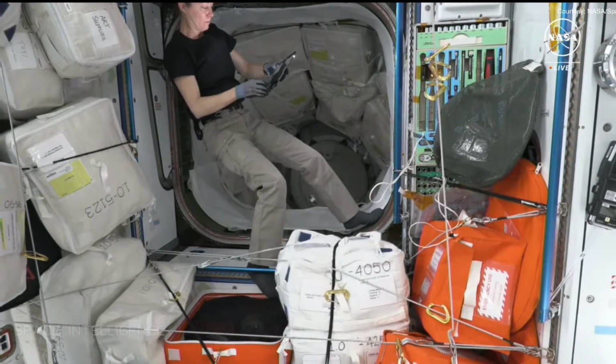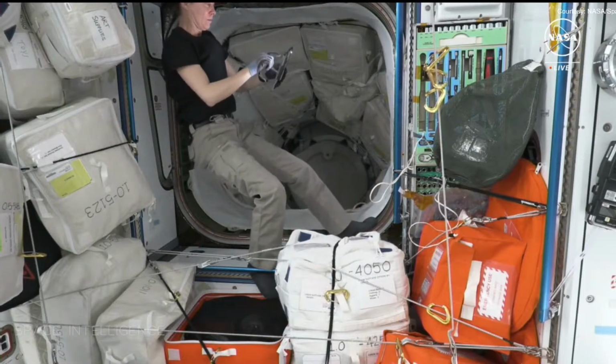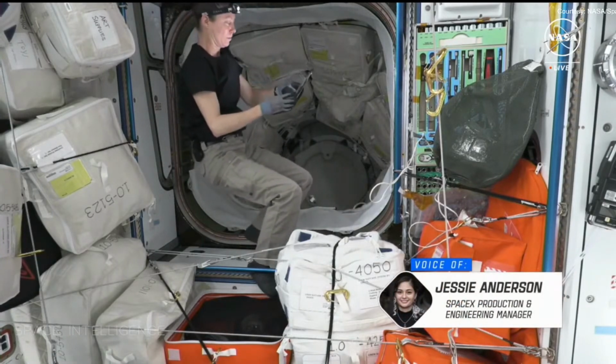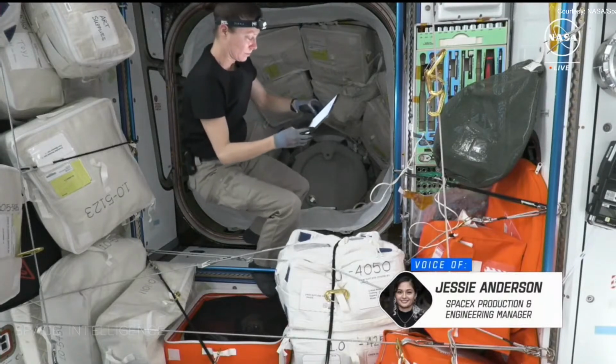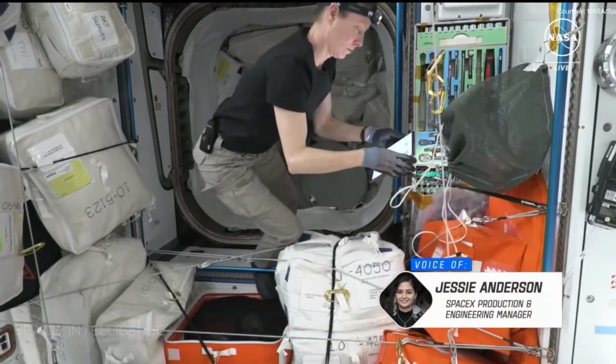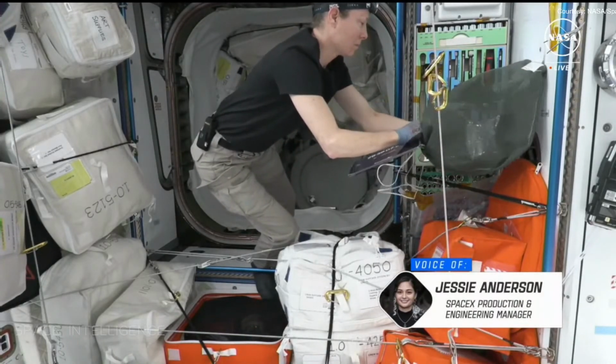Right, and this will just be a very short procedure. Dragon will be moving from IDA-2, the forward-facing Harmony port, to IDA-3 on the zenith or space-facing side of the Harmony port. So it will be a very short trip, just about 45 minutes for the entire undocking procedure and redocking procedure.